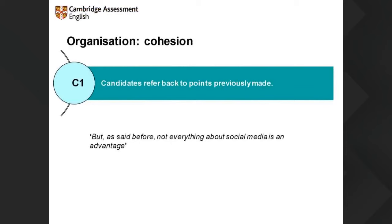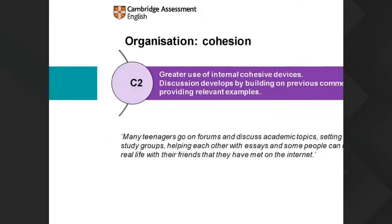Referring back to points previously made, sorry, I just said this, but as said before, or, you know, aforementioned. I use aforementioned a little bit too much. Not everything about social media is a disadvantage or an advantage.